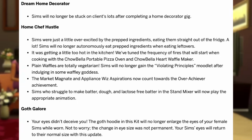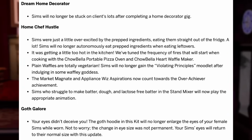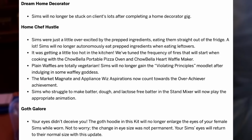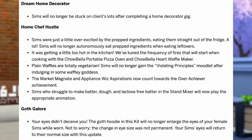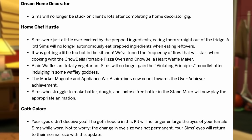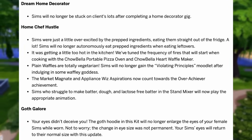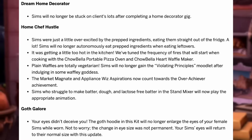The market magnates and appliance whiz aspirations now count towards the overachiever achievement. Sims who struggle to make batter, dough, and lactose-free batter in the stand mixer will now play the appropriate animation. And lastly, Goth Galore. Your eyes did not deceive you.